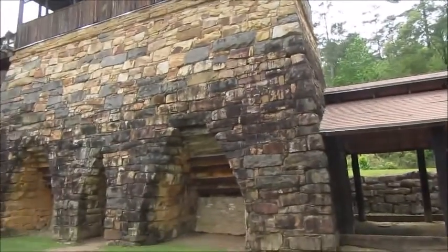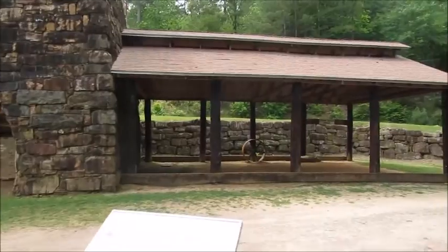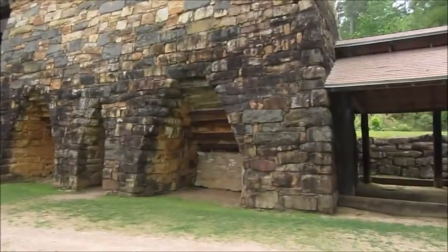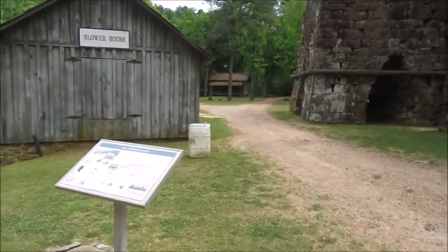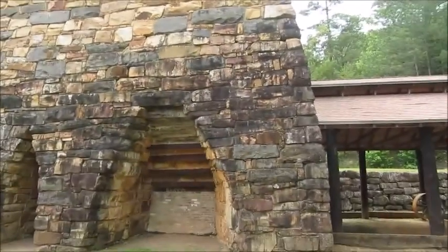But all of this was quarried nearby and brought here, and this was obviously a lot of slaves. But it's sort of fascinating to see how they could have done this in 1840. And that's it. Just wanted to show you this. It's a pretty neat thing to have in a state park. It allows you to really sit and look at it.